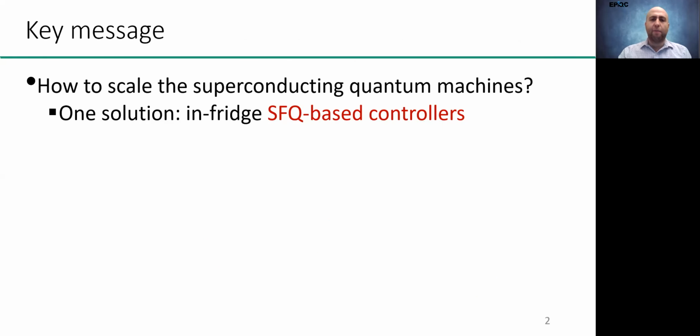Here's the key message of my presentation. Superconducting quantum machine prototypes are available today, and that's great. But an important question going forward is, how can we scale these machines? One of the critical challenges of scaling today's machines is the costs associated with having a room temperature classical controller. And one solution proposed in the literature is to push the controller to the fridge.